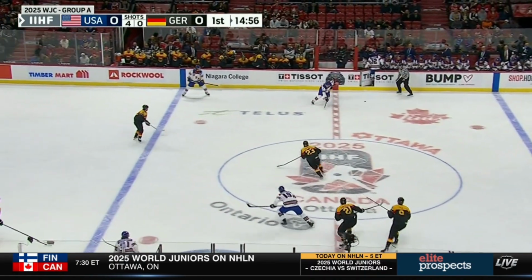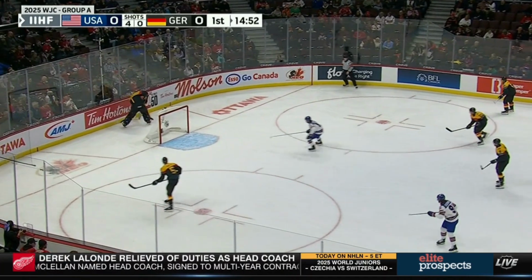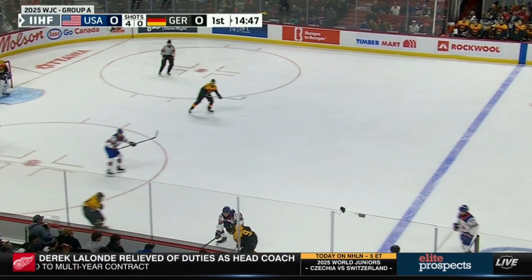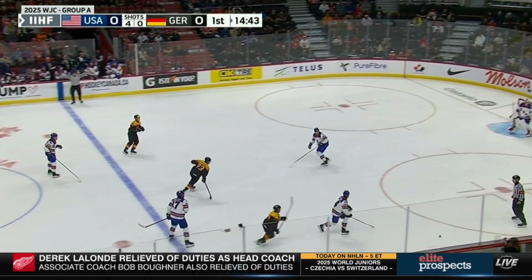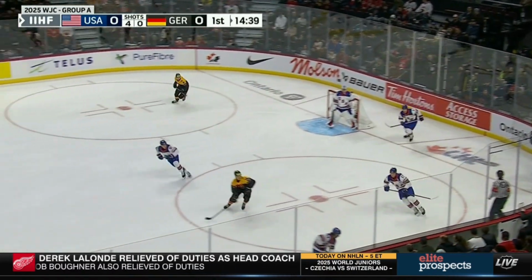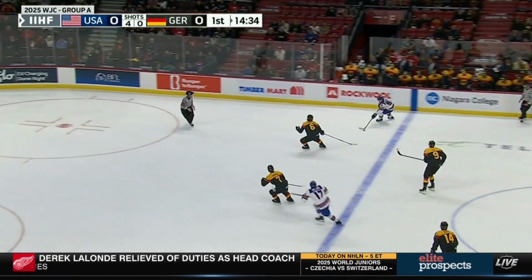Connolly throws it across in the skates of Hensler. He just fires it in. Perreault out to play it. Germans try to get out of the zone. Again, hounded by Team USA, but they finally move it up. Here's Poole. Throws it off the wall. Hensler is back. Leaves it for Hudson. And the Americans, again, coming out pretty cleanly. Nice smooth breakout for sure.